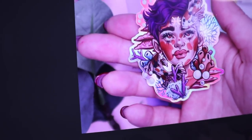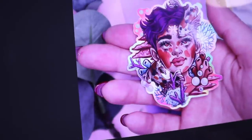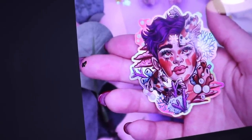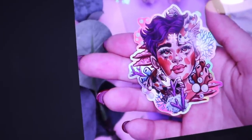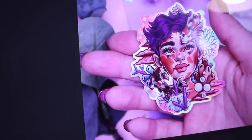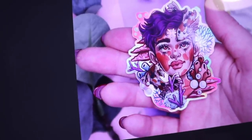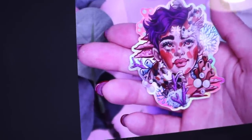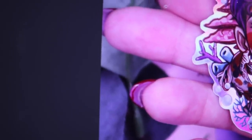So, fun fact of the day, I am having to edit out all of my paper cuts from my product pictures because apparently I have soft, fragile hands that are very prone to paper cuts. It's ridiculous. Why am I like this?